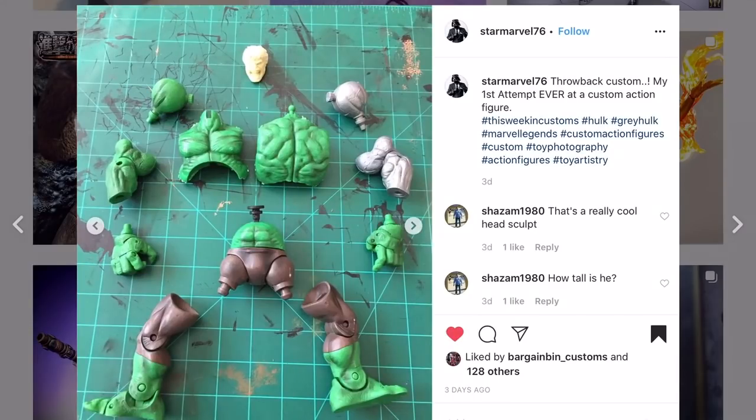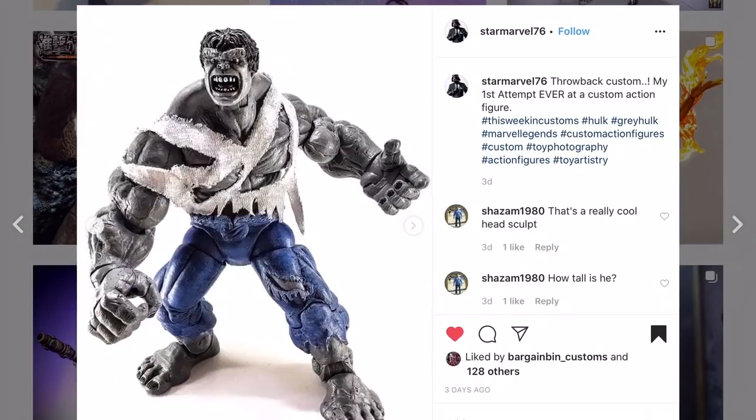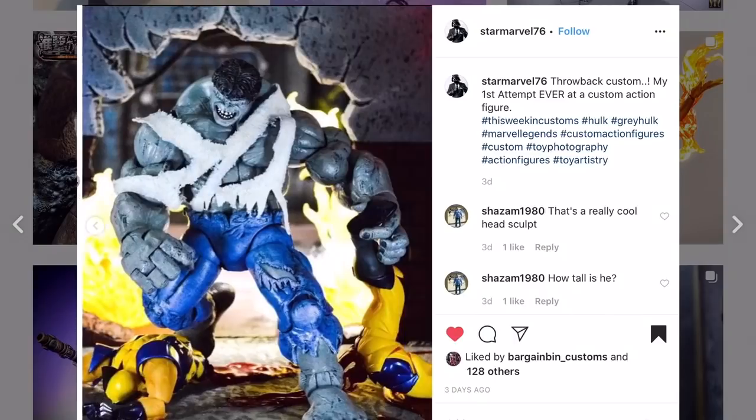And this is what you got to do to prep your figure. Take it down. I guess he could have taken it apart even more, but hey, he took it down. I think that's probably where I would have stopped too, because those feet would have been a pain. But there you can see his works in progress, and your painting will get better. Everything will get better. Just keep it up. This is a great showing for a first custom.